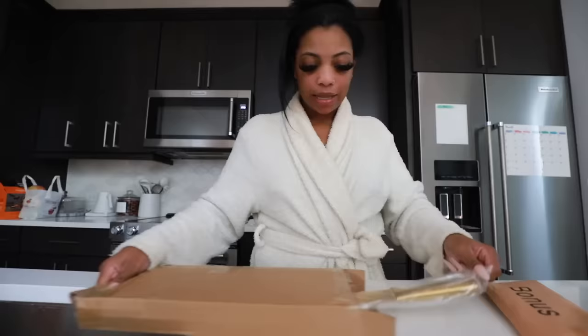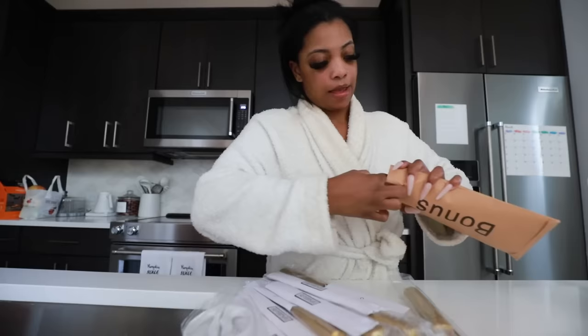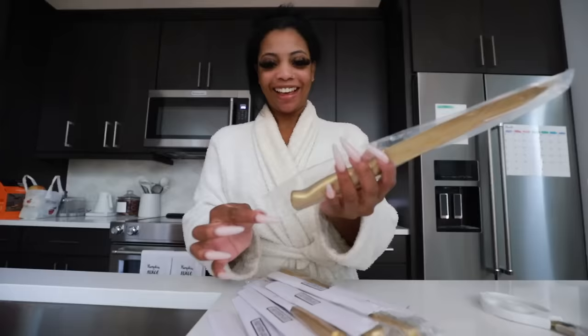All right, y'all. Let's go ahead and take these knives out. Oh, baby, they individually wrapped. Okay, all right. It also came with a bonus. It's a bonus, y'all. Oh, more scissors. So what are these? Y'all, it come with two scissors. That one, it come with two scissors. So something's different. And look at the gold knives. Look at this.